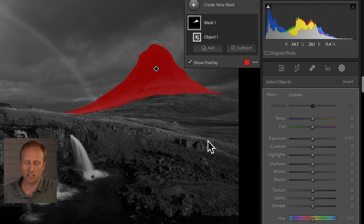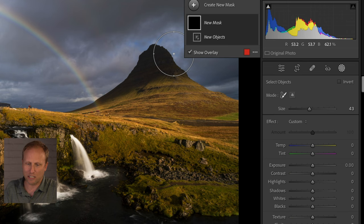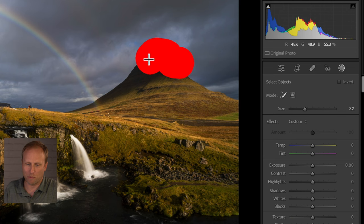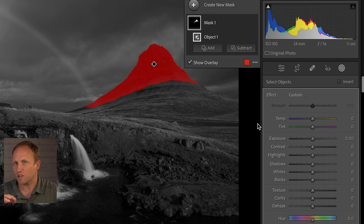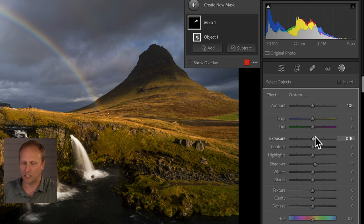So let's undo, and let me try object, brush again, and I'm just going to make it a little bit smaller, and use the bracket keys to make it a little smaller, and I'm just going to grab the top. There we go. Now it even is really following that shadow line. And so of course I can then just up exposure a little bit, shadows a little bit. I don't want it to get too HDR looking, and maybe just warm it up a little, which pushes that shadow back just a little bit.